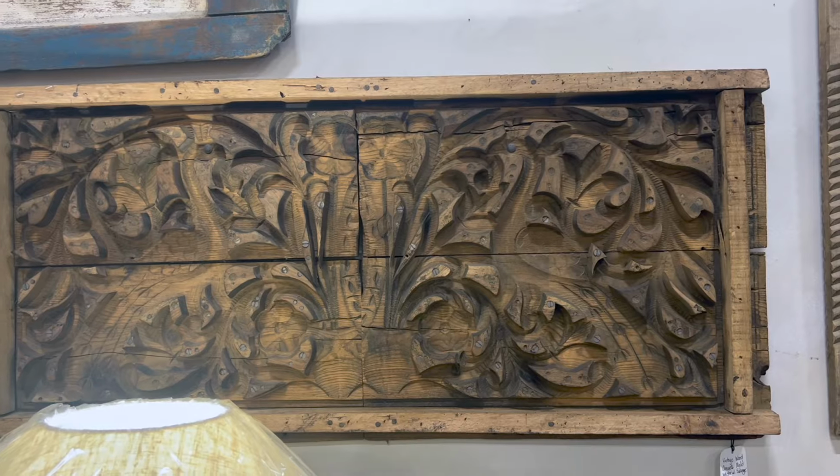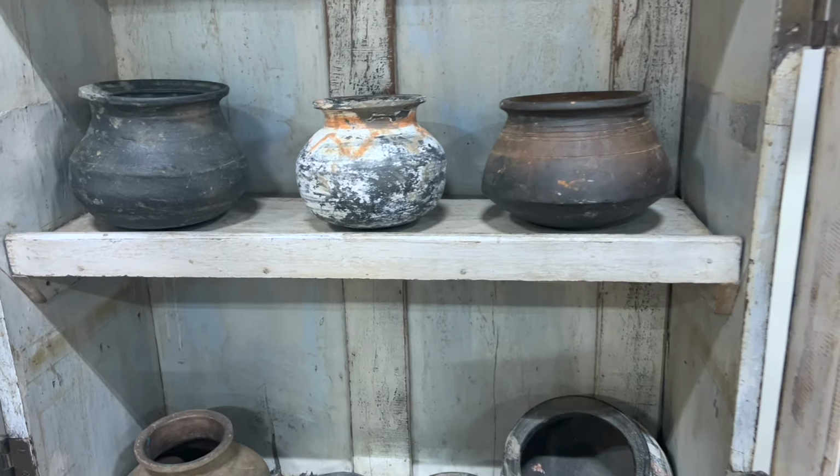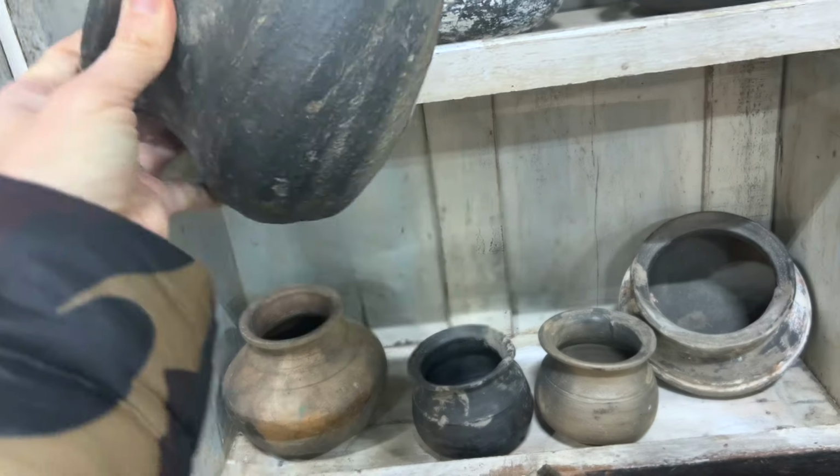And I just think that things like this are such a great way to add some vintage texture to your walls and just do something that's a little bit different than the traditional art pieces that we tend to think of.